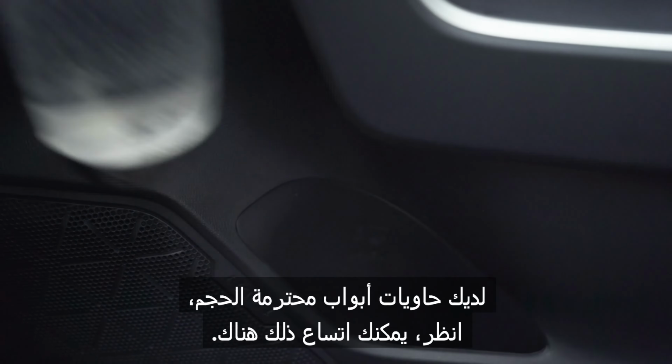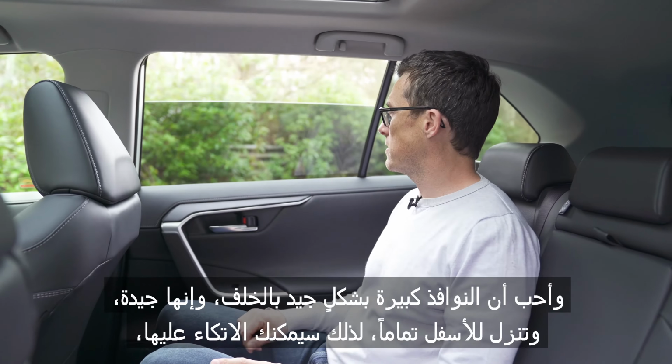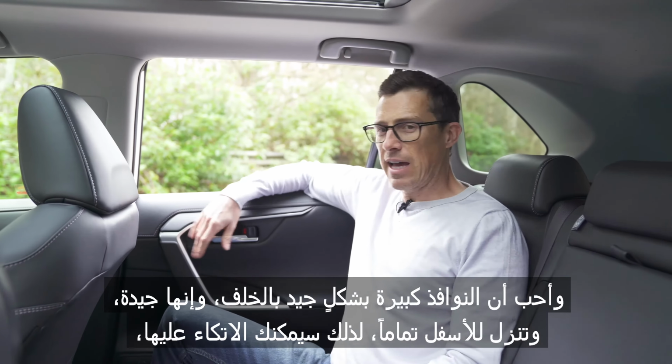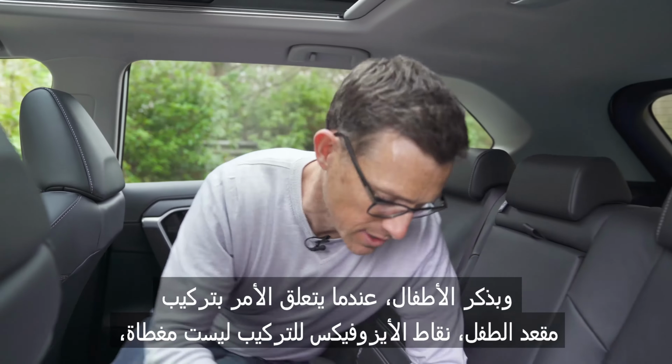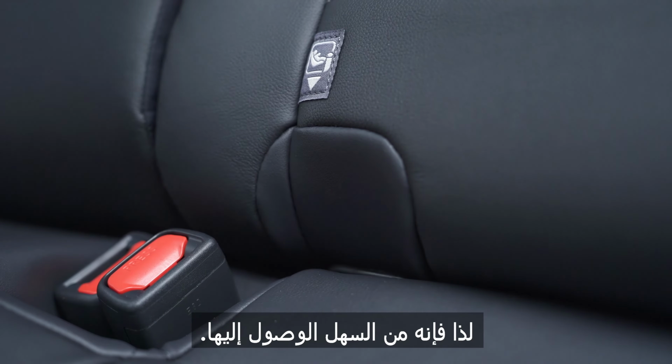And I love the fact that the windows are nice and large in the back, and it's great that they do go all the way down so you can lean out. Kids will really like that. Speaking of kids, when it comes to fitting a child seat, the ISOFIX anchor points are uncovered, so they're really easy to get to.